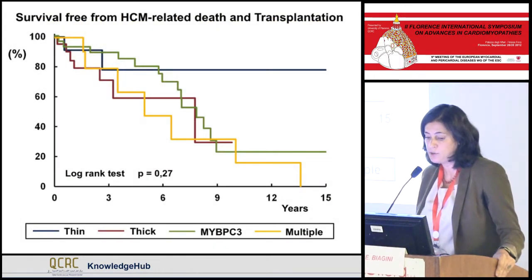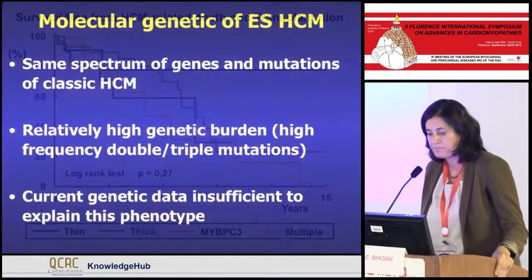And this is just an example, Kaplan-Meier survival curves for the endpoint HCM-related death, where you can see that there are no differences for patients with different mutated proteins.